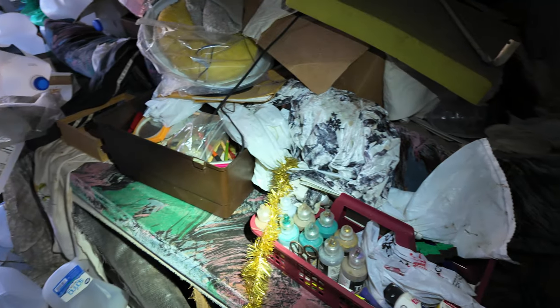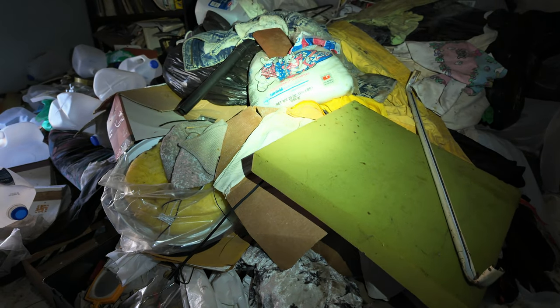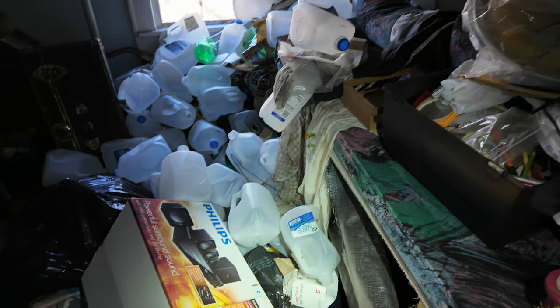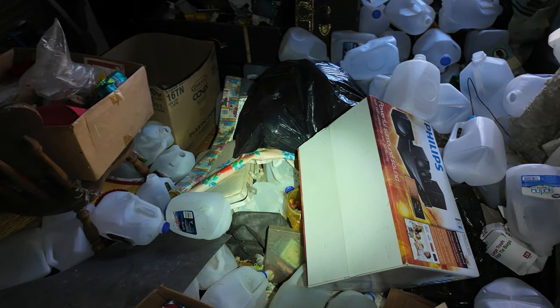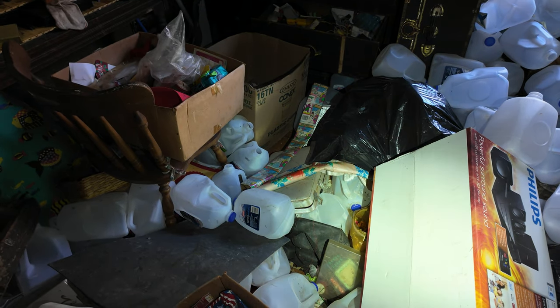258 piece art set. Oh, look at that bougie dress right there. Complete with shoulder pads. Remember those, ladies? The shoulder pads? Just a heap of material here. Some more of this 90s retro furniture. It's like that graphic look to it. Very hard navigating here too, because everything is just piled upon each other.